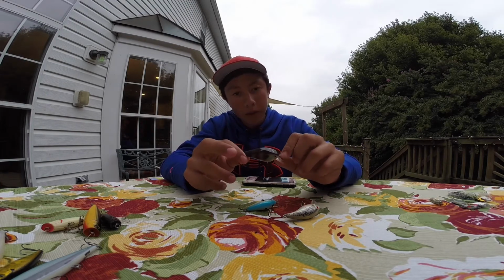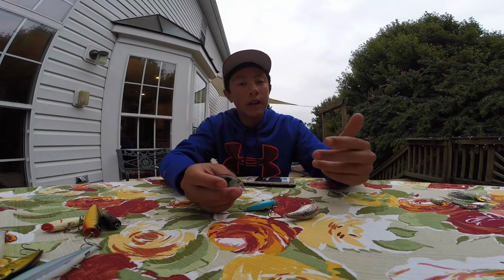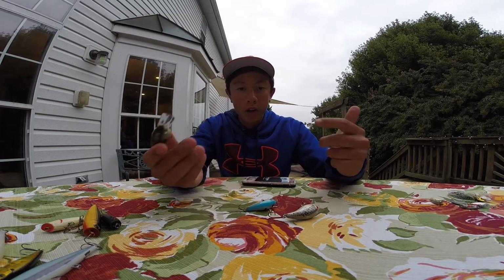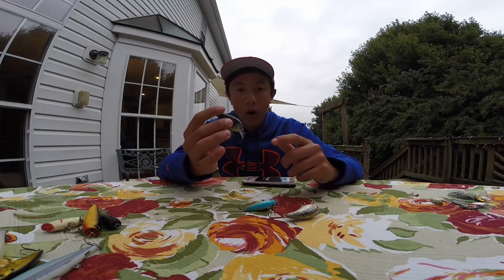I like square bills this time of year because the bass are going to come up shallow and start eating before the winter season when they go down deep. Then the only way you can catch them is with jigs and blade baits, which is super boring. But it's just a nice tight wobble.